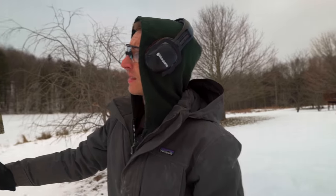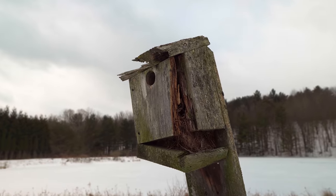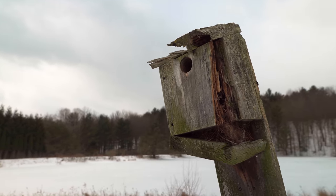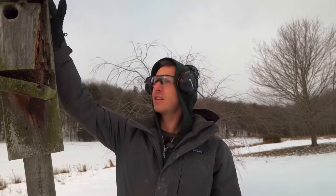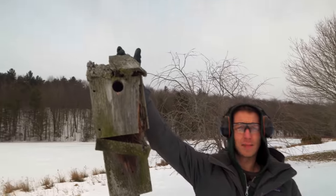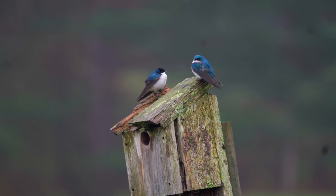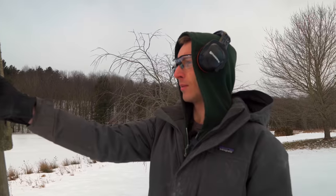And it's ready. This has been a home for many years, that's for sure. So we're gonna try to take it off here. The tree swallows live in here, right? Yeah, so tree swallows. And they're really cute because they sit right here on the top of the birdhouse. You can get really close to them and they're just sitting there with their tuxedo on, looking over the pond, eating all the mosquitoes. So we want to welcome them.